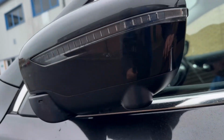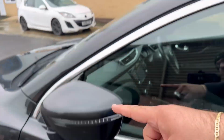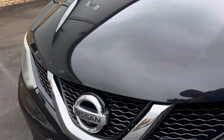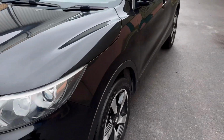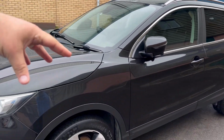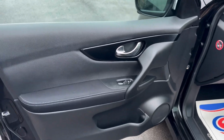Also, with the mirrors, I do want to show you that they do have a camera in there, obviously this one and the other one, and you also have a camera on the front of the car, which is down there. So it does have a 360-degree camera view. So when you reverse, when you park, you literally have like a bird's eye view from the top of the car, and it makes parking a lot easier. But let's have a look inside and see how the car looks like inside.